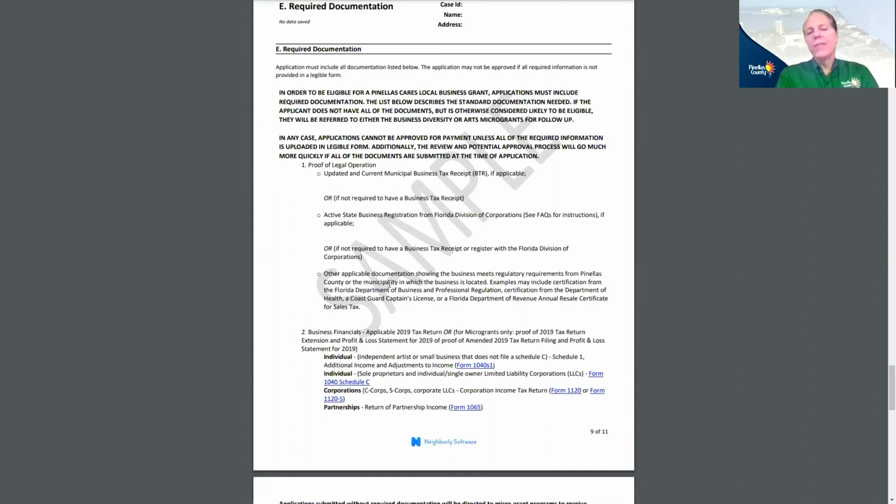So this is kind of a tiered process. So the first thing we would prefer having as your proof of legal operation is a municipal business tax receipt. So this used to be known as an occupational license, but it's now called a business tax receipt. You have to go to your city hall and work with city staff, and sometimes you can do this online depending on the city. But you'll register with them. They'll want to know your business address, the type of business, and there's a sliding scale, small fee to register your business within that municipality.